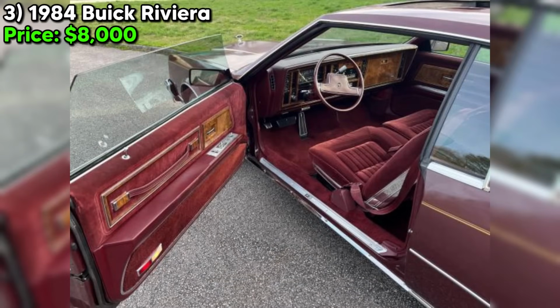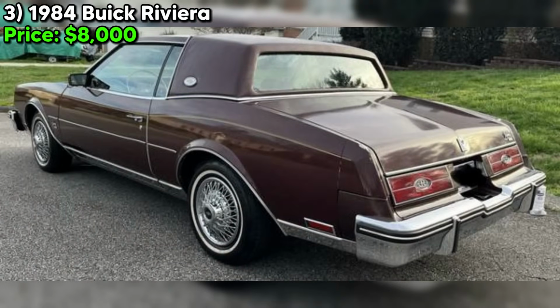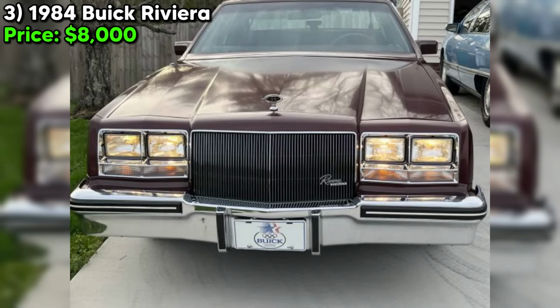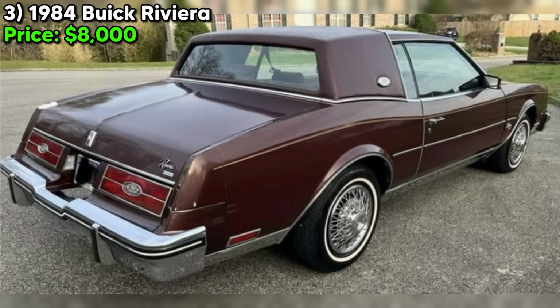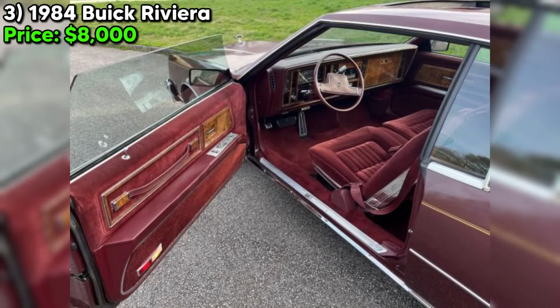One of the standout features of this Riviera is its self-leveling air ride suspension, a predecessor to the DynaRide system. This advanced suspension system ensures a smooth and comfortable ride, making the car feel like it's gliding on the road. The seller has invested in several new parts to keep the Riviera in top condition, including belts, hoses, thermostat, AC compressor, fuel tank, and power seat components. These updates demonstrate the owner's commitment to maintaining the car's mechanical integrity and reliability.